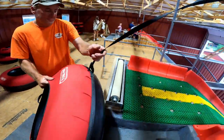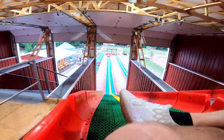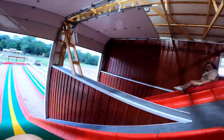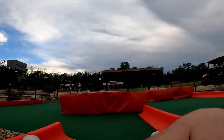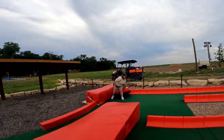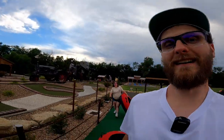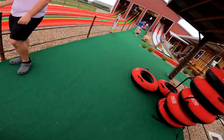Bam! There we go. Sweet. Alright. You gonna be racing? Who's you got? Oh, he's spinning. It's a little wet. And we go. Bam! That's so much fun. It's a little wet. It is wet. You going again? Go again or nay? Yay, nay. Yes, a little wet.